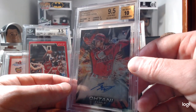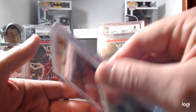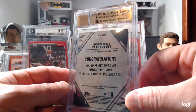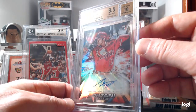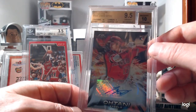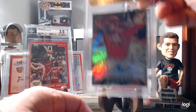The only thing that's really less than a 9.5 is the corners, which got a 9 on this card. But Shohei, you might get a few people to argue, but it's hard to say he's not the GOAT, the greatest of all time baseball player, because what he's done on both sides of the ball, both offensively and pitching, has just never been done before. So yeah, that's Shohei Ohtani's autograph rookie card from, I probably didn't even mention it, 2018 Topps Fire.